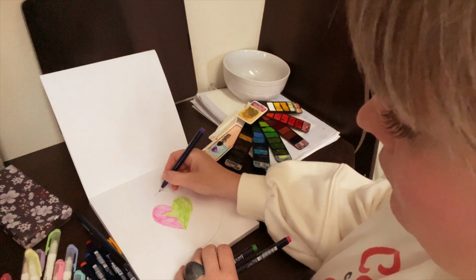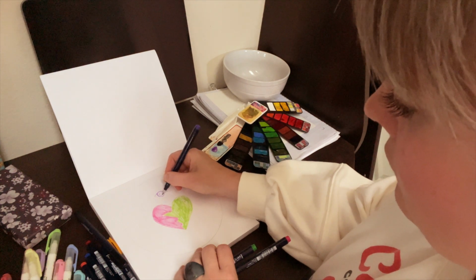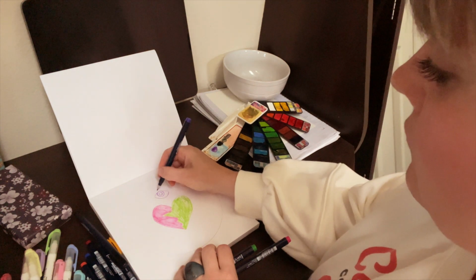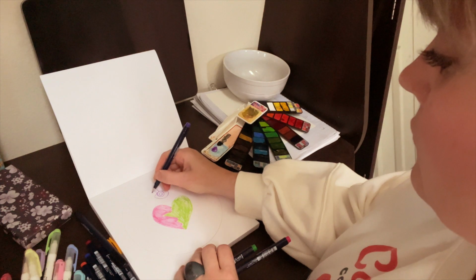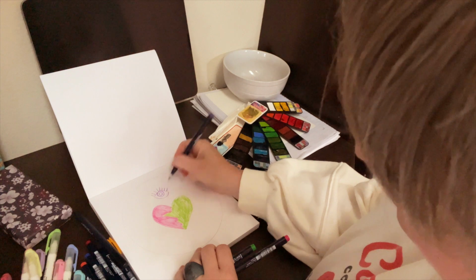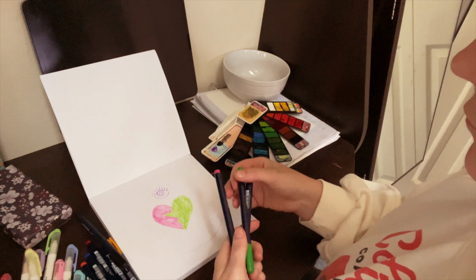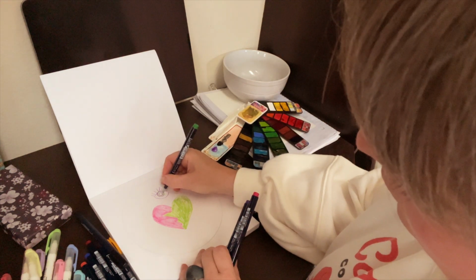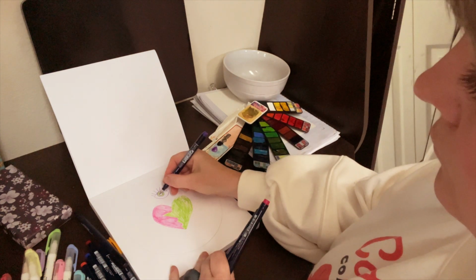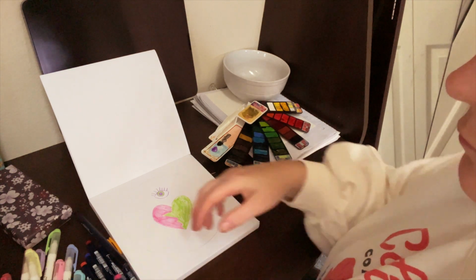Above it is an eye, and the reason that I'm drawing an eye is just because I feel like it's connecting myself to my own intuition. I will be drawing a tree on the side, and that represents me being rooted and grounded in who I am. And on the other side, I have roses, and roses just remind me to have compassion for myself.